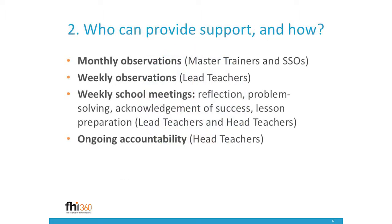So that led to who can provide support and how, because in this map of needs, there's really more than one coach could do. So we set up a system with a variety of moving parts and actors to try to cover all of those needs. So we're using a system of monthly observations in which master trainers and SSOs, those are school support officers, part of the institutionalized supervisory arm of the government. We also have weekly observations, which are conducted by lead teachers or sort of star teachers in the school.